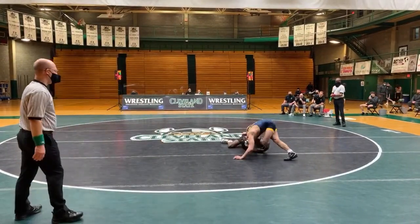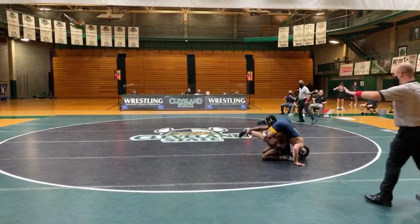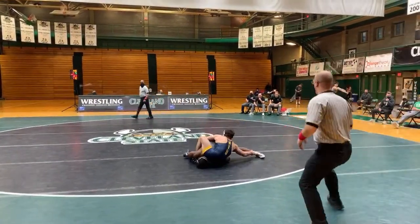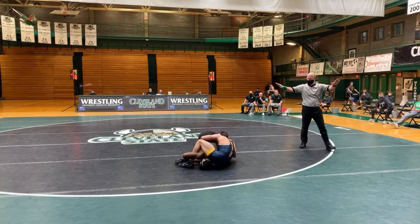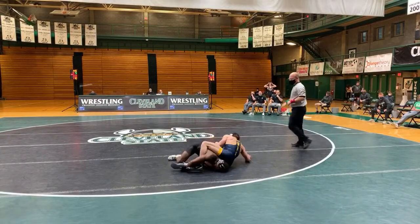Marcus Robinson's in a great position. There's an ankle pick again, looking to run to a double. Now he splits the middle, does Robinson. Robinson goes down to his head. 18 seconds remain between Roberts and Robinson. 5-1 lead, Robinson.